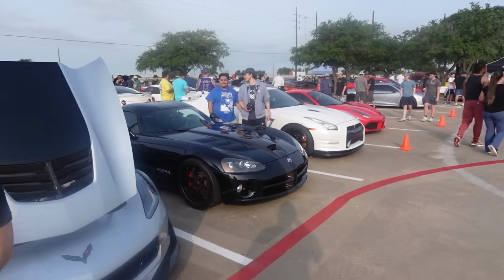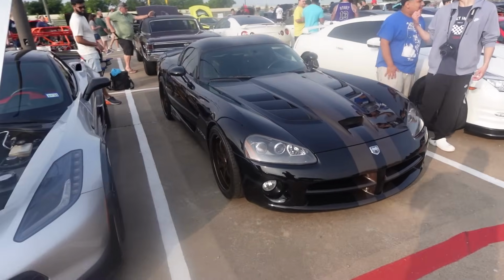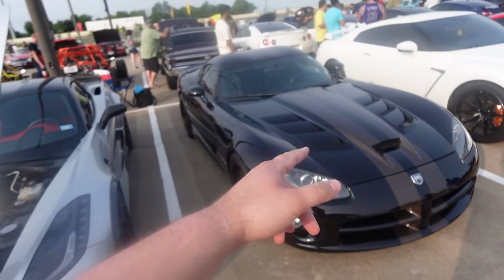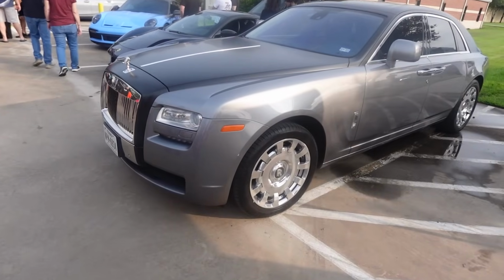We'll keep on going down the line. Very nice Viper right here. This one's kind of interesting. Black bronze stripes and bronze wheels. These are really clean. Got a nice Rolls Royce over here.